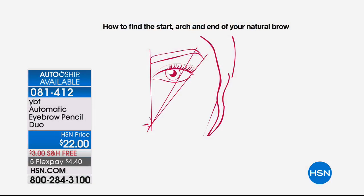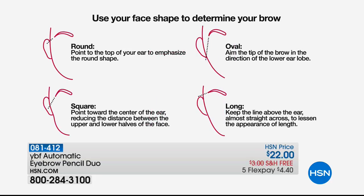What you're seeing here is how to find the arch, where you start the arch and the end of your natural brow. So that little protractor is telling you how the perfect eyebrow should look. In fact, this gives you more info, and a lot of this is reiterated in the little booklet that you're going to get. It's a wealth of knowledge.